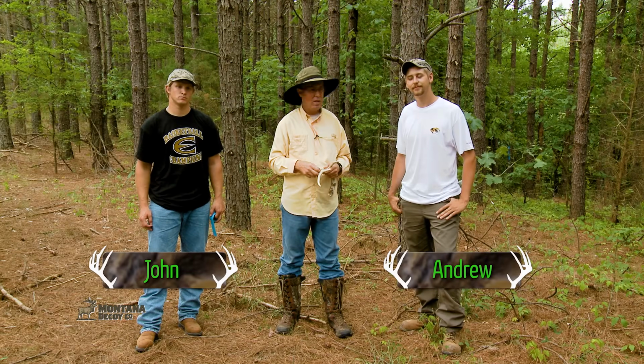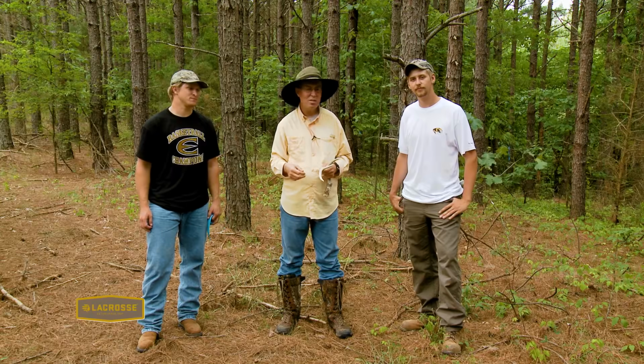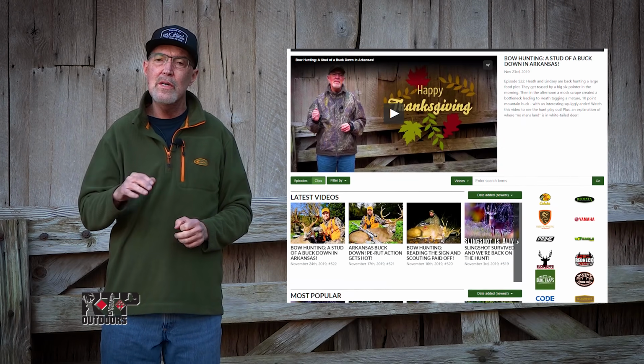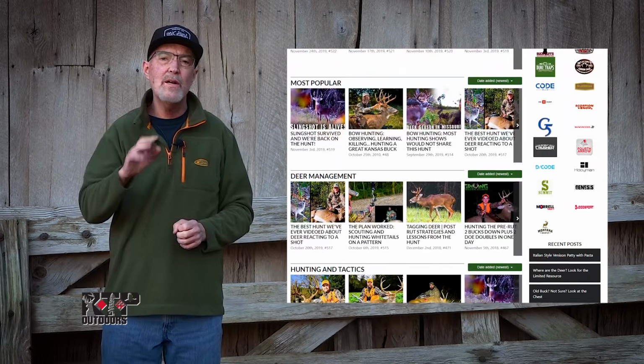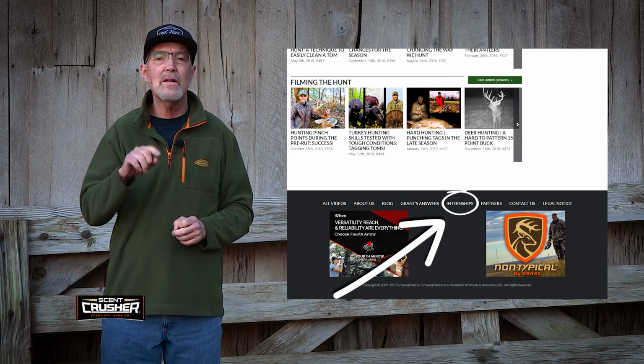Andrew and John were the Growing Deer interns this summer. I marked out the plot where I was hunting. Andrew worked for Mr. Hamby and helped him do much of that habitat work for years, and has now moved up to working on a much larger habitat program. John went on to school and has become a well-known researcher on grassland habitat. If you'd like more information about becoming a Growing Deer intern, and I will share with you, they're pretty competitive, simply go to the bottom of GrowingDeer.tv and check out the intern tab.